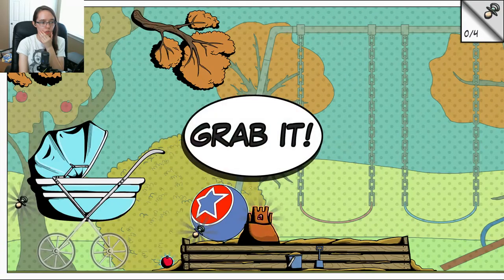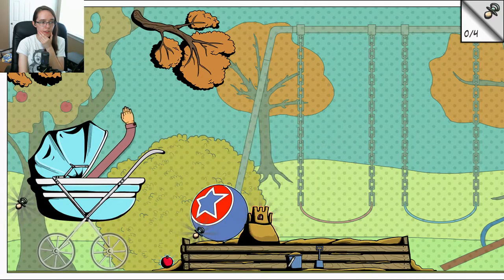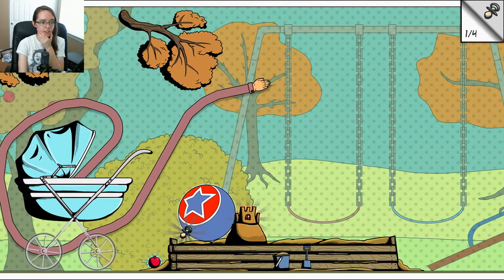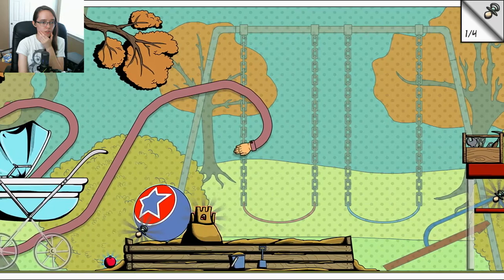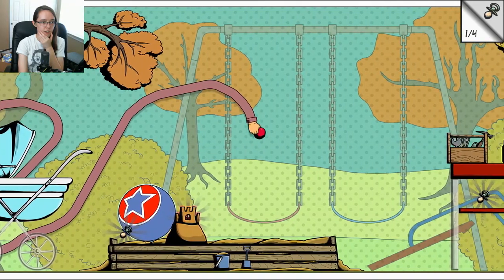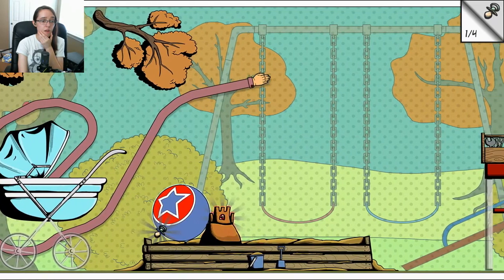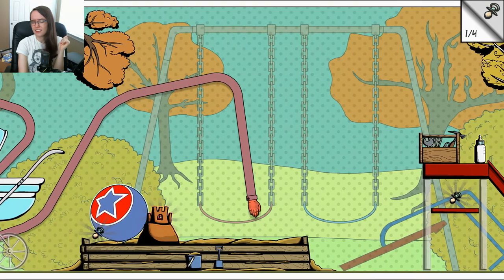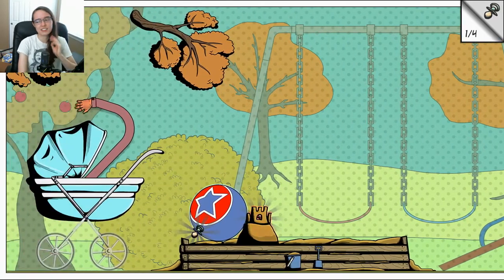Cool. Okay, I want to do this in a way that will allow me to break open the sandcastle with the apple. So what I'm gonna need to do is make some tight turns here. Go over the sandcastle. Loop my way back around to the apple. Grab this. Go backwards. Miss the sandcastle. Oh, that was bad. I'm a disgrace.